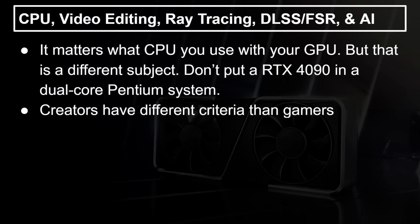Now, creators have a different set of criteria than gamers, so I picked NVIDIA because the editing software I use works better with NVIDIA graphics cards, and in that case the number of CUDA cores makes a real difference, and also whether it's got built-in hardware encoding for H.264, H.265, AV1 nowadays. These are some of the things you may want to look into. So, for example, the ARC systems have AV1 encoders in them. Some of the RTX systems, the 20 and 30 series, I think don't have AV1 encoders, but they do have decoders. So if you're a creator, you need to choose maybe on different criteria than you would if you were a gamer.